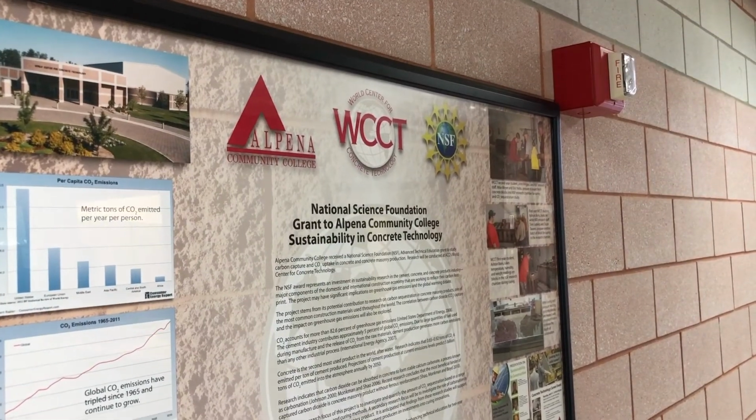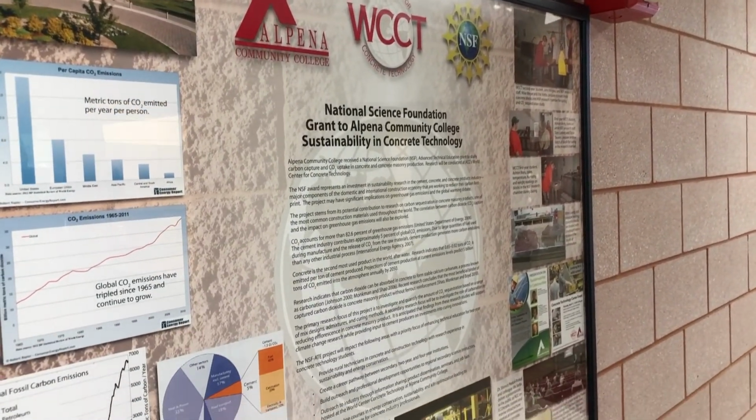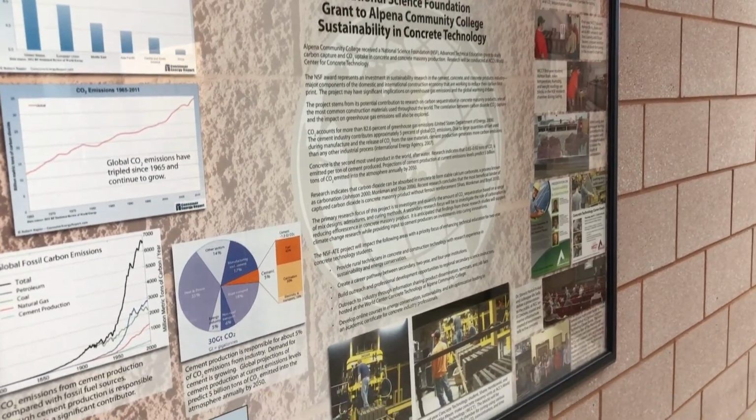Absolutely. So yeah, the National Science Foundation has historically only issued research and development grants to large research universities. So this was a huge deal for us to be awarded this grant. And what the project was, was to identify whether or not carbon could be sequestered from concrete. So one of the issues, of course, is the release of carbon into the environment. And concrete does release a lot of carbon, and that's unfortunate. So the research project had to do with whether or not they could sequester that carbon from concrete block.